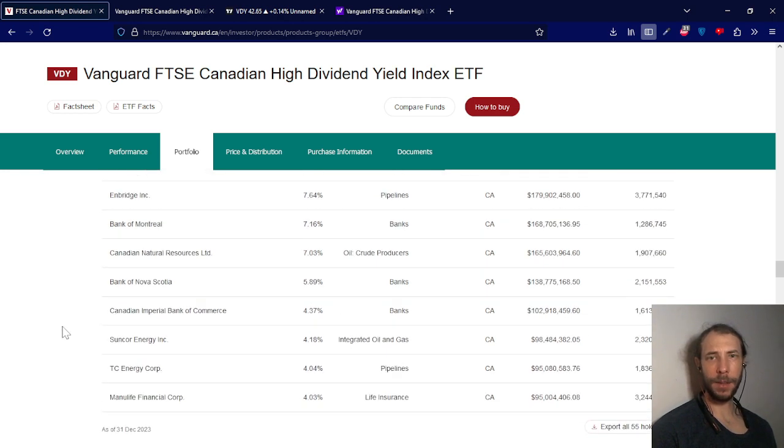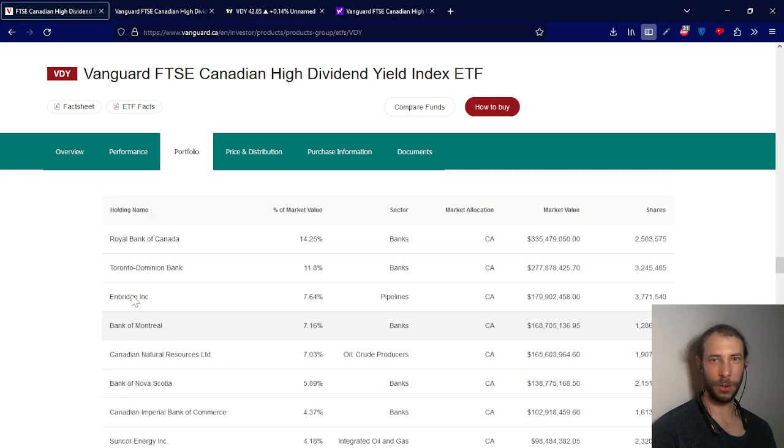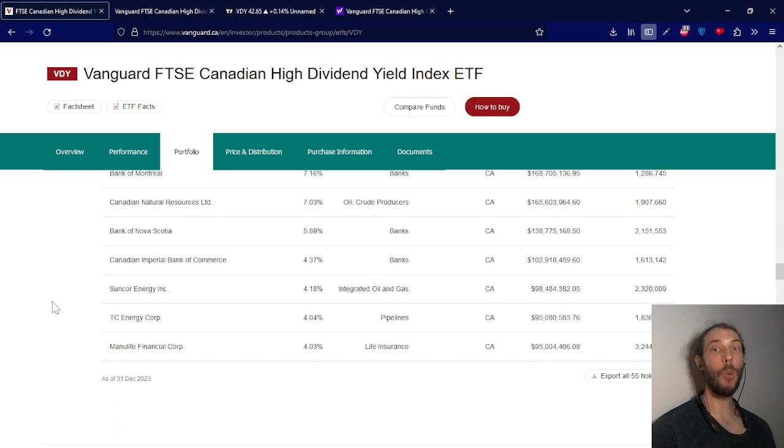And then we see Bank of Nova Scotia. I think that's one of the oldest banks in Canada. I know they've been paying their own dividends for over 100 years at this point, and followed by CIBC. Now, I did mention that banks were very, very popular, and we see 1, 2, 3, 4, 5 of the 6 major banks well represented inside of the top 10 holdings.